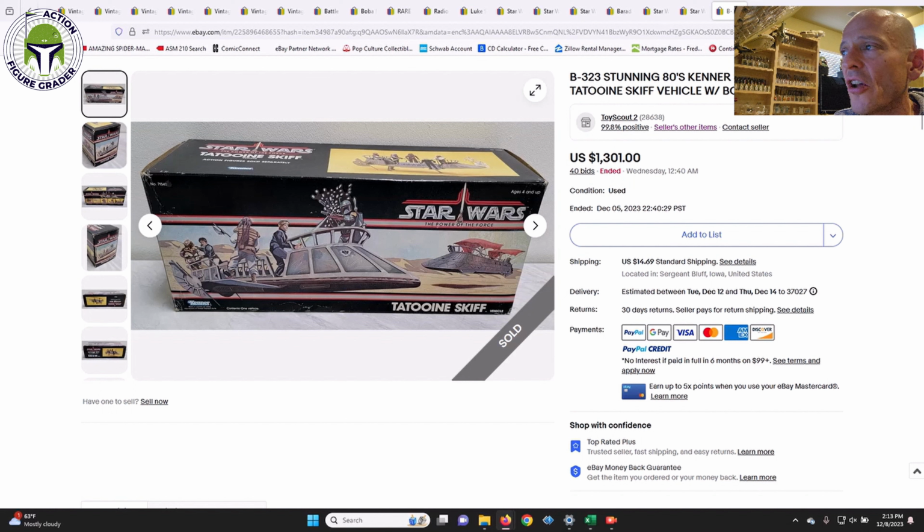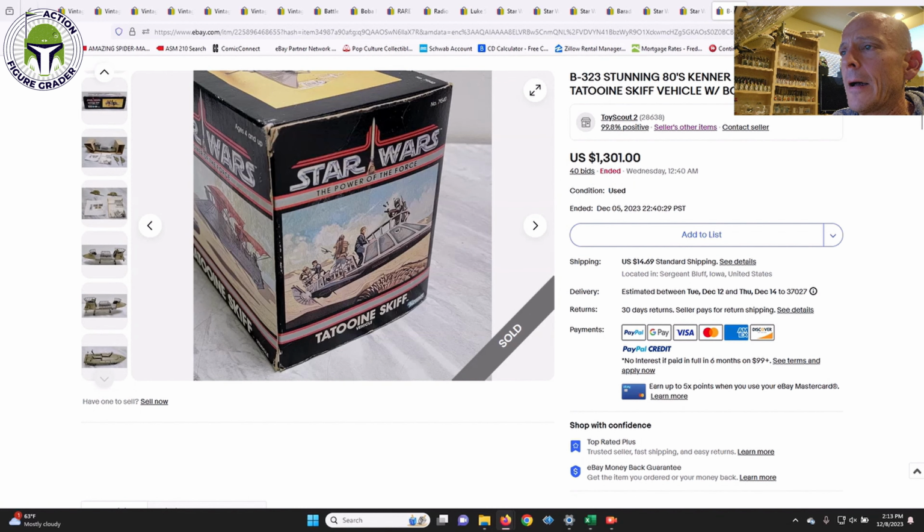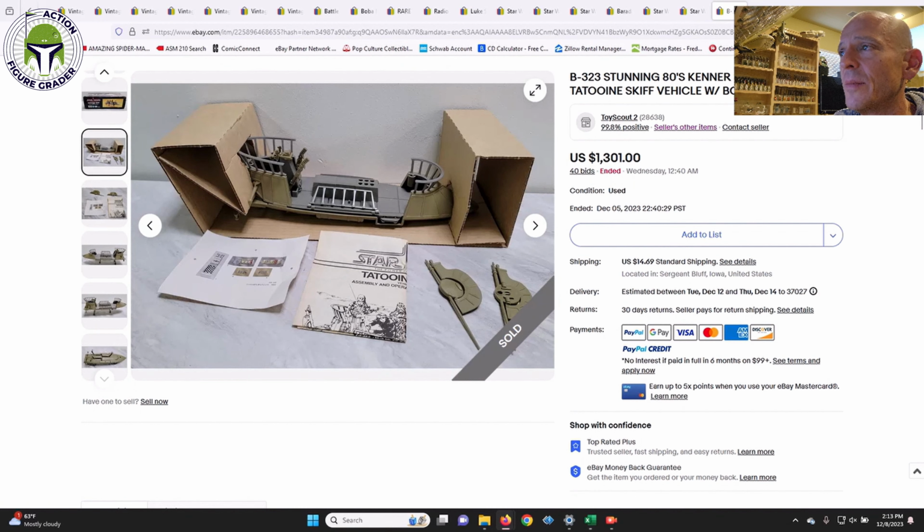I love the box art on that, by the way, just showing Boba Fett getting his blaster cut in half by Luke Jedi. So pretty awesome. I think that's a fair deal, quite honestly. I mean, given that I've seen a few mint complete Tatooine Skiffs without the box or the paperwork sell in that almost $1,000 range, to get such a clean box with an unused sticker sheet and all that. I don't know if the inserts were included or not. Maybe they were, maybe they weren't. But oh, it did include the inserts too.